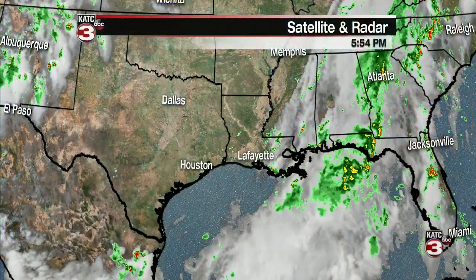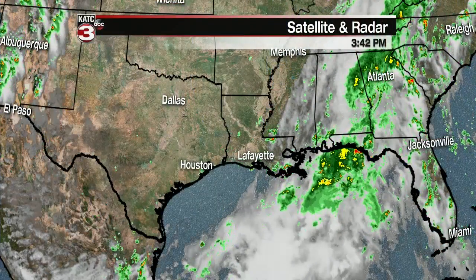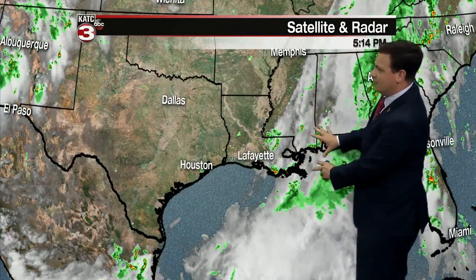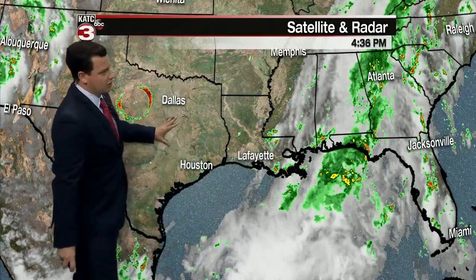Let's start with a look at the satellite and radar picture out across the Gulf Coast. You do have some showers out over through Florida, so everything churned up right outside of our region. In fact, once you cross the basin, you've got clouds. You've got a few showers that have been popping up out through eastern parts of Louisiana and everything to the west, crystal clear. A few of those clouds popped up, and we had one or two very isolated, very short-lived showers today, and that's how things are going to go.